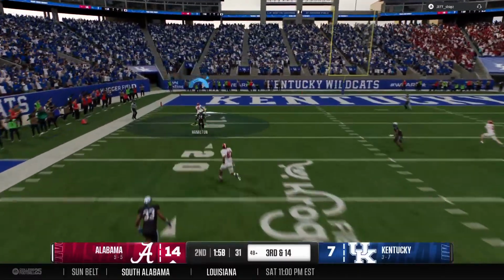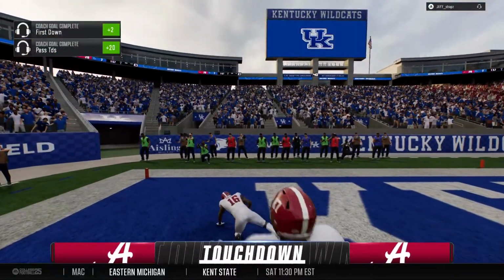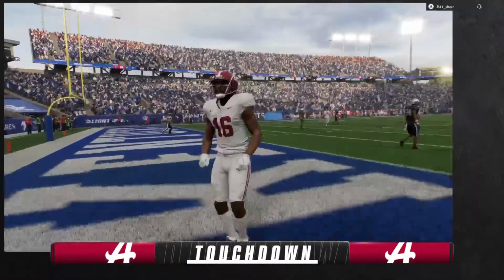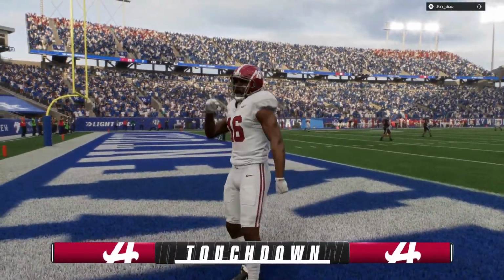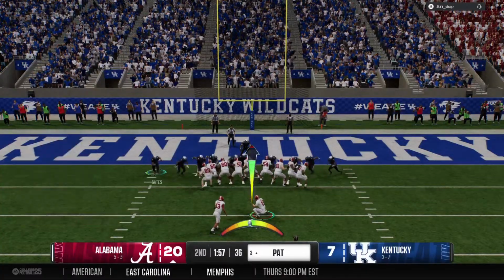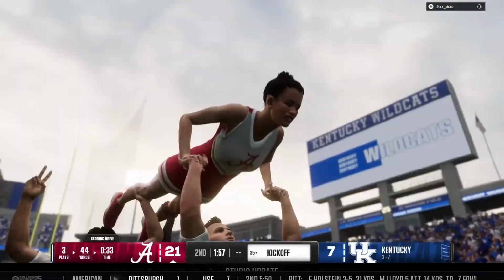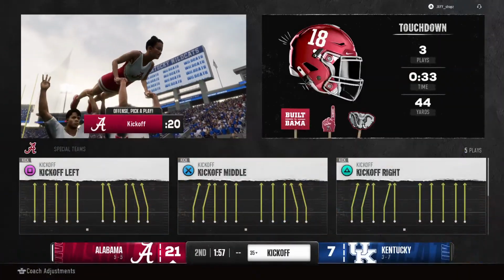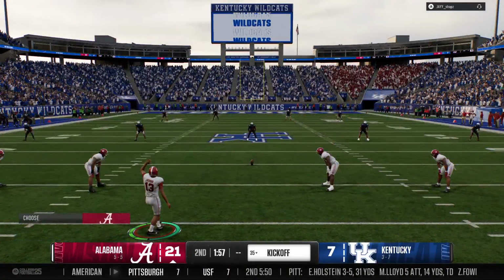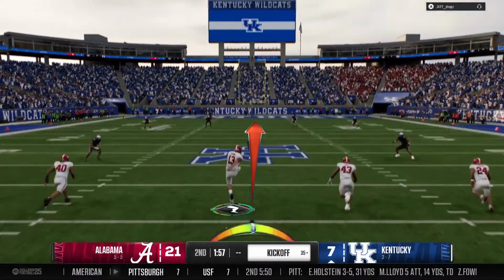Time to take a shot. Makes the grab, and he will score. Touchdown, Alabama! They'll try to add another to their lead. And the extra point pushes the lead to 14. Quick strike offense on that 3-play scoring drive. And the capper coming on that 48-yard touchdown dart.